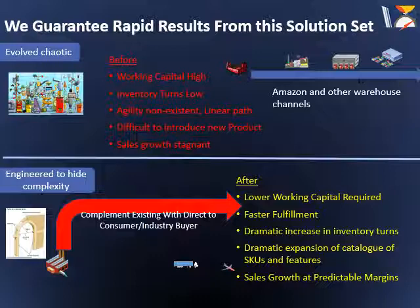But think about the basic arithmetic. If I sold 10 items out of a warehouse I had to store for 2 months, and I complement that with 10 items I can sell directly drop ship from my supplier, all of a sudden my inventory turns are going to double. I don't care what they were, 6 are going to go to 12, because that second batch of items has no time sitting in the balance sheet in working capital state. That's very possible to do in almost any business, industrial or consumer business.